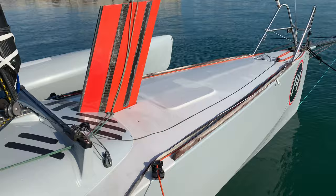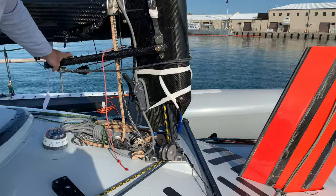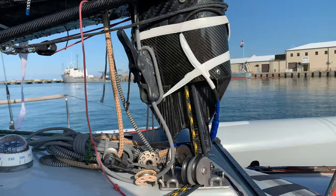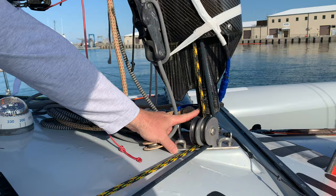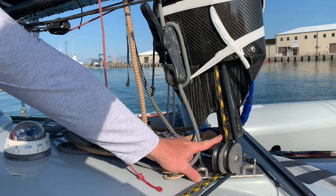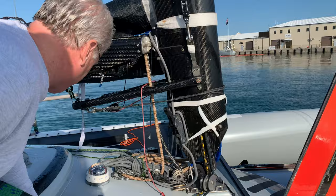Typical rotating mast setup. It just keeps the sail nice and wing shaped. And it's just like a Delrin bush, a cup in there. You got the regular size cup, about the size of a golf ball, and then it rotates on, I think that's a carbon fiber in there. I think it's a matched carbon fiber socket. Pretty standard stuff here.